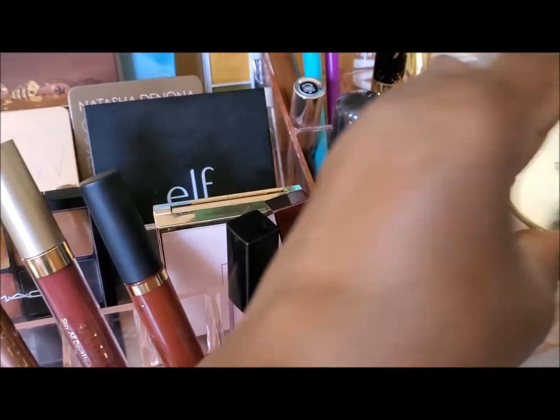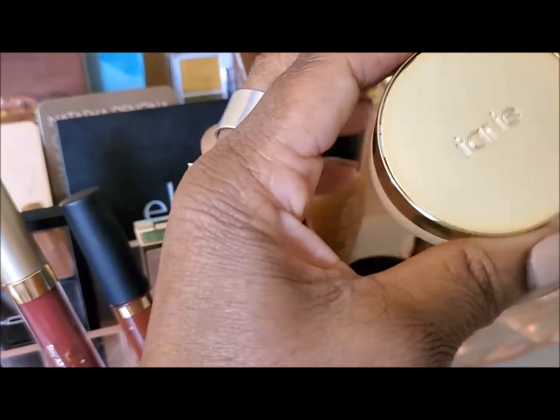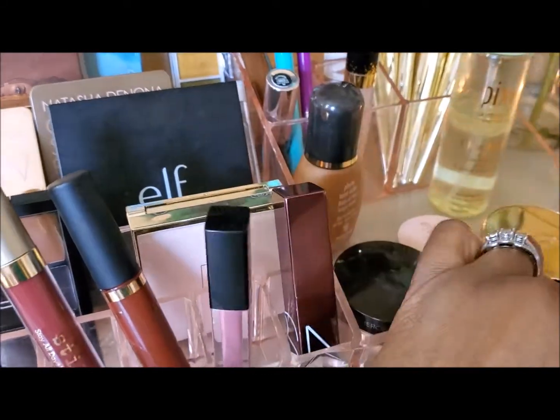I went back in for the Tarte, even though I don't like it for this time of the year. I'm going to use it as my face primer. And there you heard me talk about my stone.